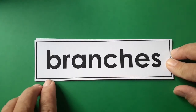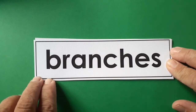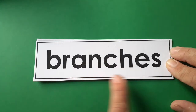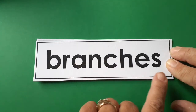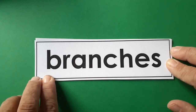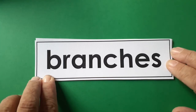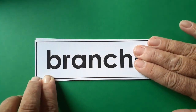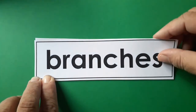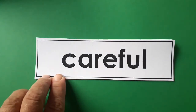Branches. Branches are parts of a tree that the leaves grow on. We studied about this in science class. Branches. Branches. When I say branches, I'm talking about more than one. What word would mean only one? Yes, take off the ES and your base word, the singular word is branch. Branch.